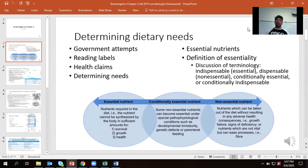We're also going to look at how to appropriately read labels and understand that there are some issues out there, and there are some ways that people can hide behind the truth, which is also going to show up in health claims, and some that can be a little misleading.